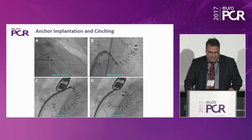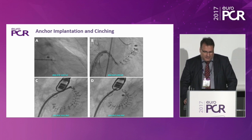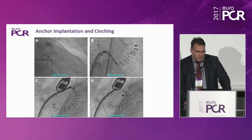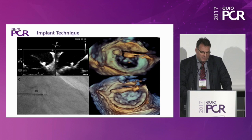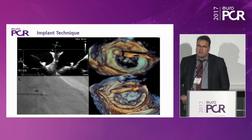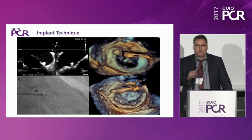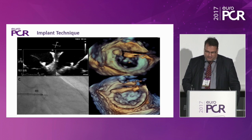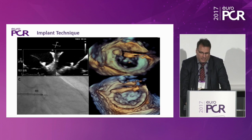Through this procedure, the different angulations of the anchors are being controlled, and you can nicely see that these are parallelized in a fan-like shape to the posterior annulus of the mitral valve. So the first step is to include 3-dimensional imaging into the procedure, and we have a surrogate virtual surgical view in this procedure.